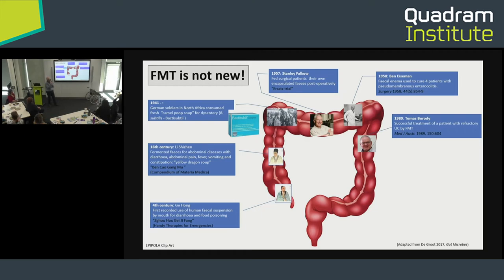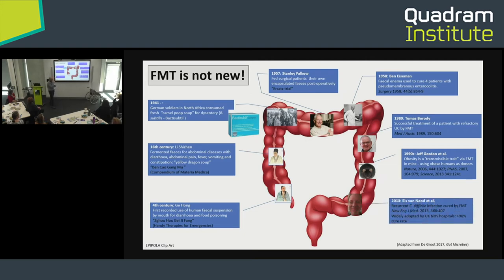And back in 1989, he was using it to treat patients with colitis. Then work in animals showed you can transfer obesity by taking the stool from an obese human and putting it into a mouse, and the mice become obese. So that was a direct link, maybe, of the microbiota to obesity.